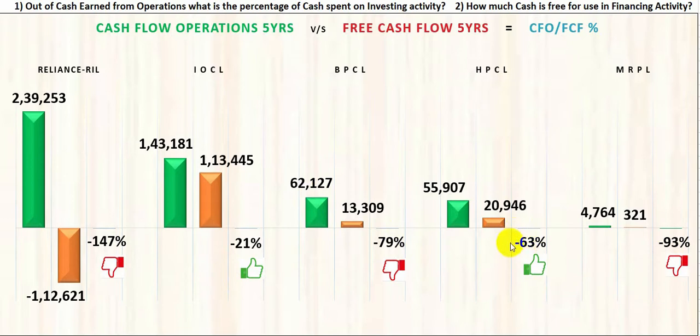HPCL's investments in fixed assets was 63% of the cash, and 20,000 is left as free cash flow. MRPL has just 321 CR left over as free cash, and 93% of the operating cash flow was used in buying assets. So I consider, as I mentioned earlier, more than 50% being used in assets is a negative value for me. So in this case, HPCL has used up 63%, but I've still given it a positive because it is very near to around 50, or still better than the other three companies.